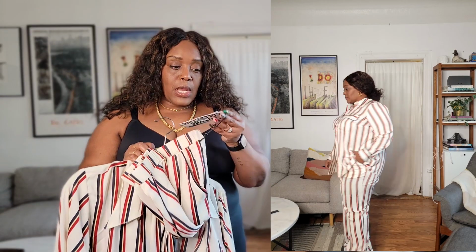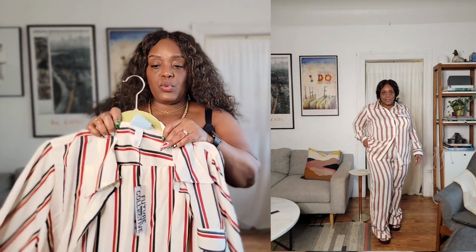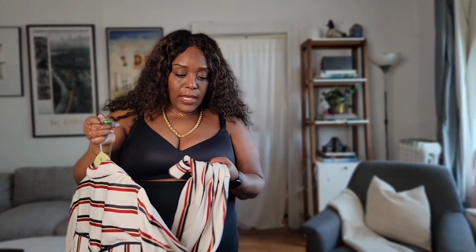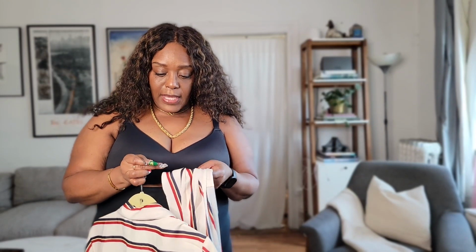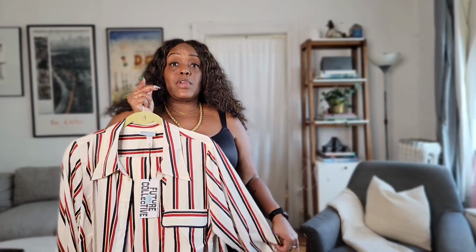I'll try it on. The pants were $36 and the top was $32. So this is a cute little outfit from Future Collective, Reese Blutstein. I hope I'm saying her name correctly. But anyway, I thought it was really cute. It's like maroon or dark red, navy, and like a cream color or light yellow, and then the whole outfit is cream. So I'll try this on for you guys to see.